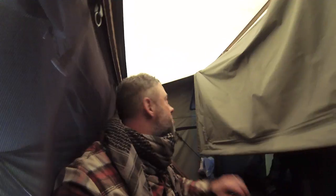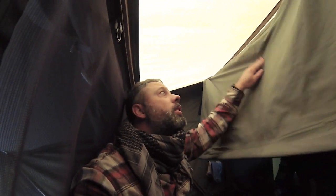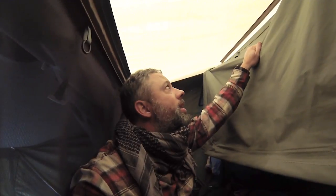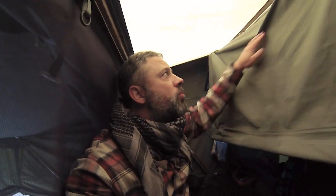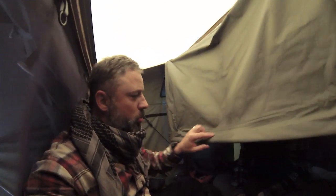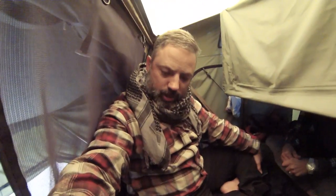So I opened up the skylight part of the rooftop tent, and I can see a really quick forming bubble right there that just kept dripping and dripping and dripping. And somehow that made its way down the fabric here, pooled at the bottom, and then created a pool at the zipper here and just made a whole big pool on our bed. Not cool.